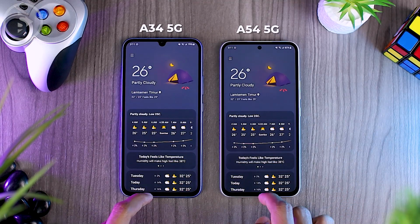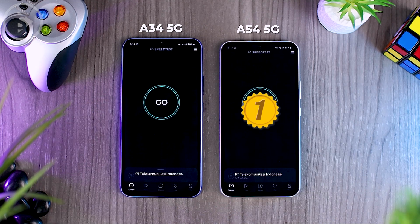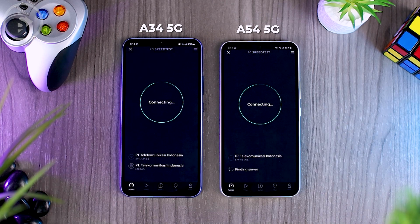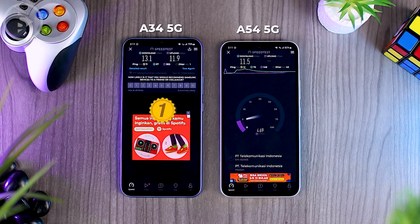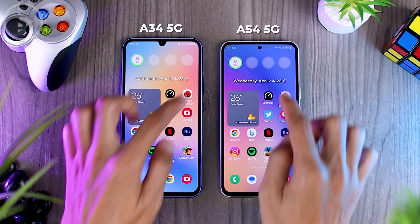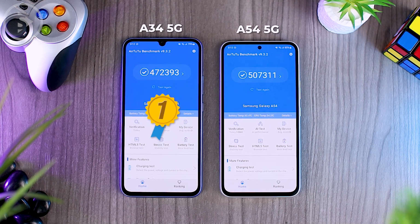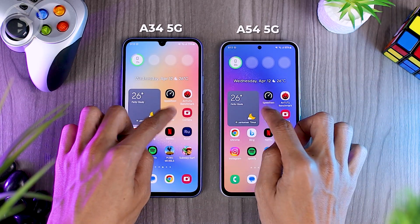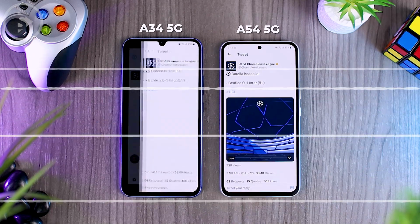Next, we will compare the speed when opening the Speedtest application. Both of them open at the same time on these two smartphones. Then when we try the internet speed test on both, the testing process is faster on the Samsung Galaxy A34. Then for the speed when opening the Antutu benchmark application, it was also won by the Samsung Galaxy A34.